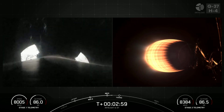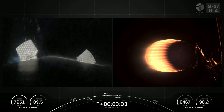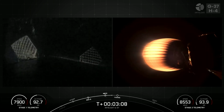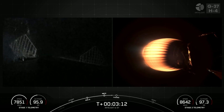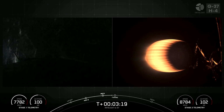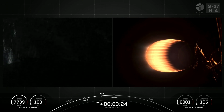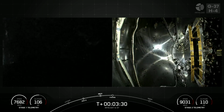Coming up next in around 30 seconds will be fairing separation. As a reminder, on the left side of your screen, you are seeing a live view of the first stage. And on the right side of your screen, you're seeing a live view of the MVAC engine attached to the second stage. Now keep a close eye on the telemetry in the bottom left and right corners of your screen. You can see MVAC is continuing to accelerate the payload faster and faster. And stage 1 is actually slowing down as it is no longer under power of rocket engines.